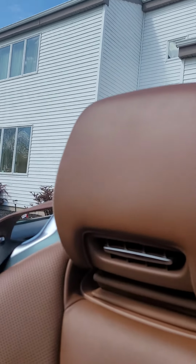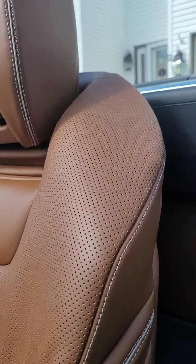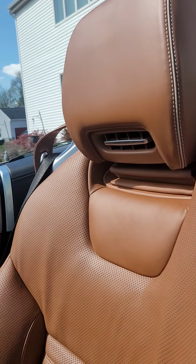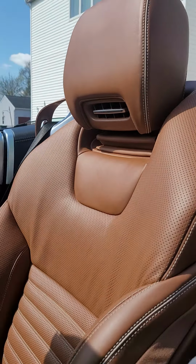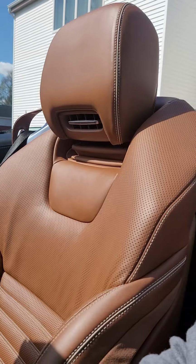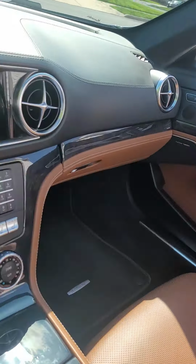Now, you see the vents on the headrests? There we go. That's called an air scarf. And what that does, it blows hot and cold air on your neck. If you're driving and it's a little chilly, you roll your windows up, you put your air scarf on, and it makes it more comfortable, so to speak. Let me see if I can hear this engine.